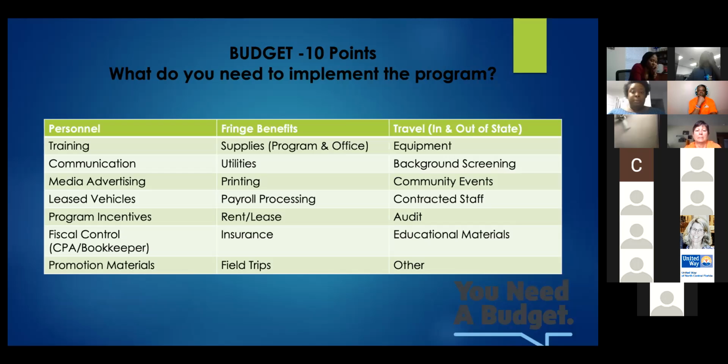Trainings: is there any training needed for your staff to be trained in what you want to do? What type of supplies you need for your office and the program, what type of equipment you may need. That includes renting a copier, buying a copier, computer equipment, based on your organization's needs. Your budget must reflect what your approach is doing. Communication could be telephone, cell phone, internet. Utilities for the space that you have or the space that you're leasing.